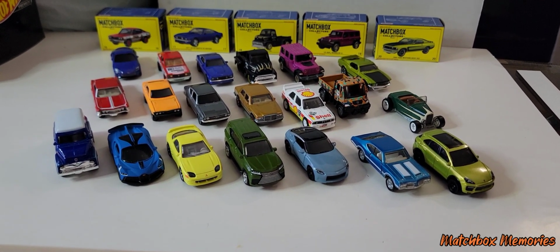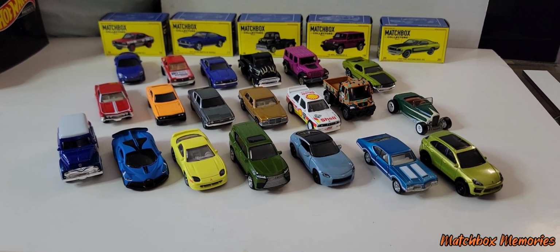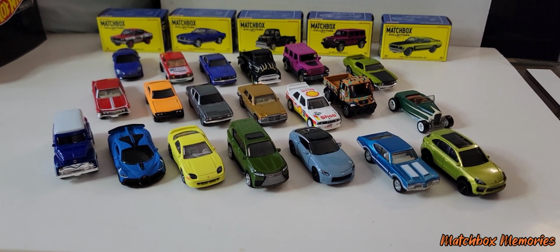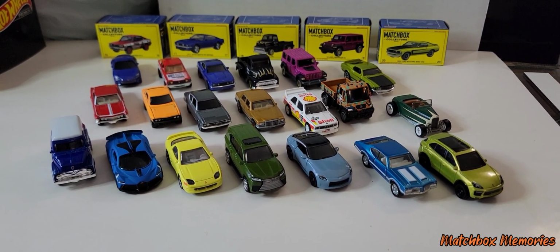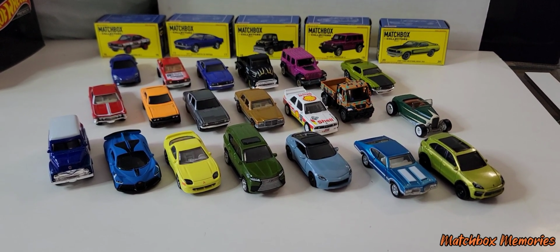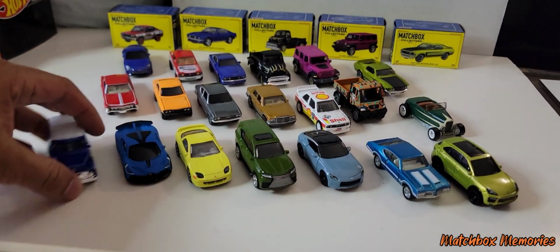I wish I could say the same for the moving parts and main lines, which seem to be more random, and we seem to miss entire cases of those two lines. So well done to the distribution on this particular one. These were all available at Walmart. I didn't have to fight to get them. They were readily available, and well done. So anyways, let's have a look at these vehicles.